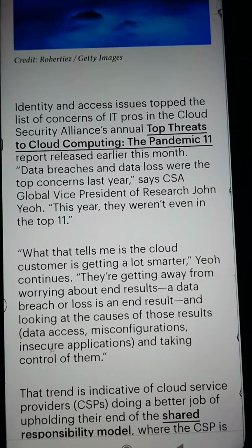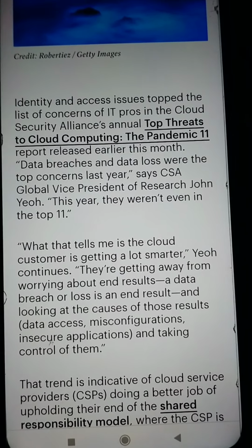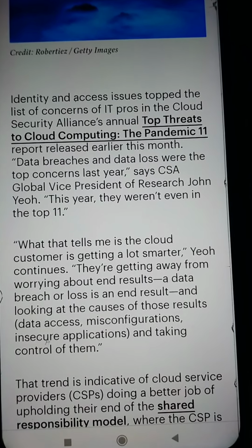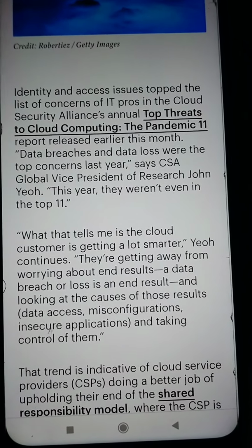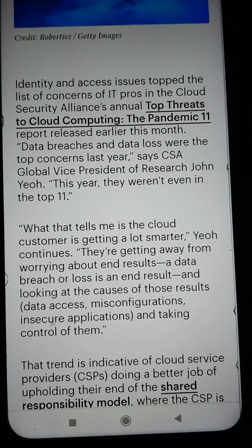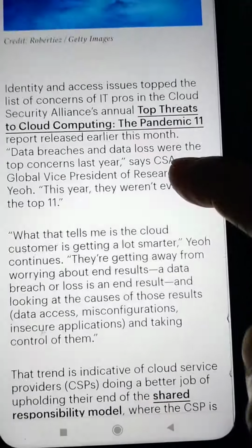Breaches and data loss were the top concerns last year, says CSA Global Vice President of Research John Yeoh. This year, they are not even in the top 11. What that tells me is the cloud customer is getting a lot smarter. They are getting away from worrying about the end results.